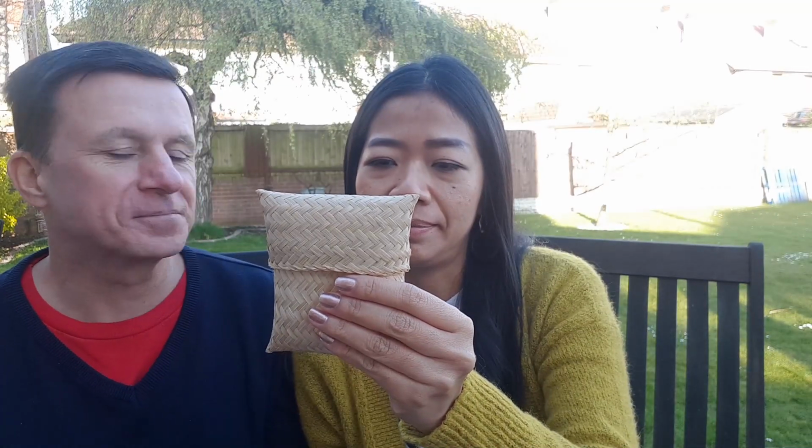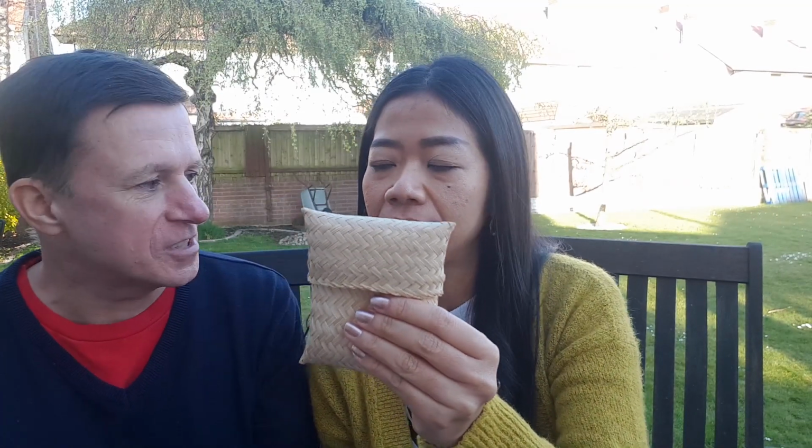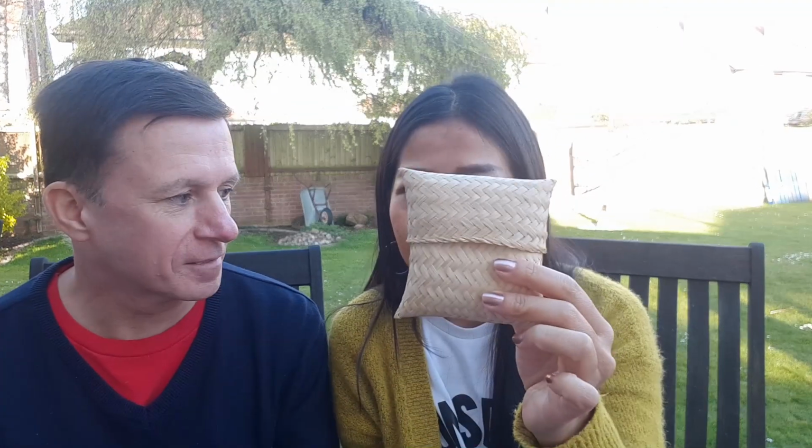Yeah, different. Okay, and is sticky rice very common in Thailand? Yeah. I eat it often. You eat it often. In Isan, northeast Thailand, we like to eat sticky rice. In my house, we eat sticky rice every day. Okay. So that's a particular part of Thailand called Isan. Yes, Isan. Northeast. Yes, we like that.